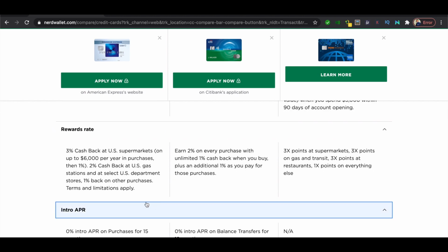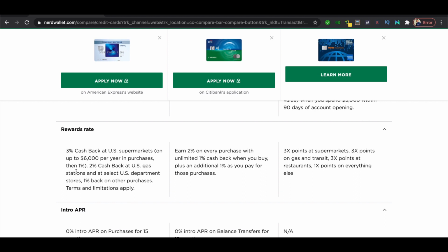I mentioned this before, but again, very quickly, that Amex card, you're going to get 3% cash back at US supermarkets up to $6,000. And then everything after that is only 1%. And then 2% cash back at gas stations and select department stores, and then 1% on everything else.